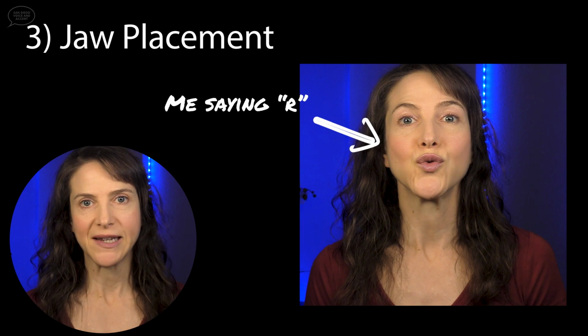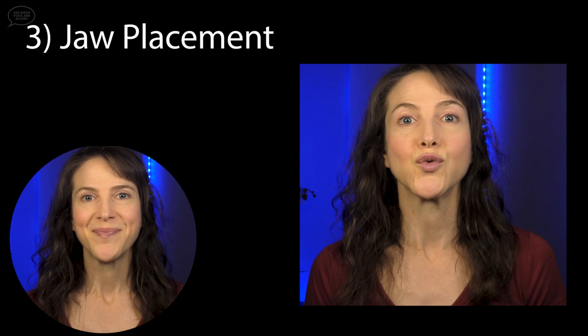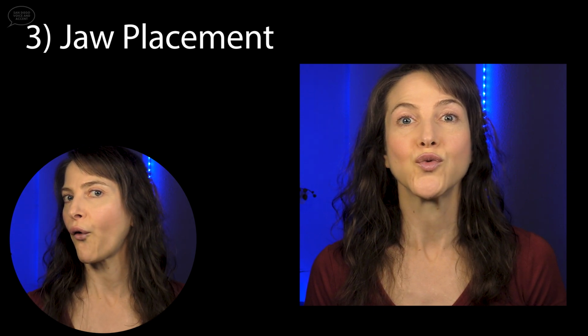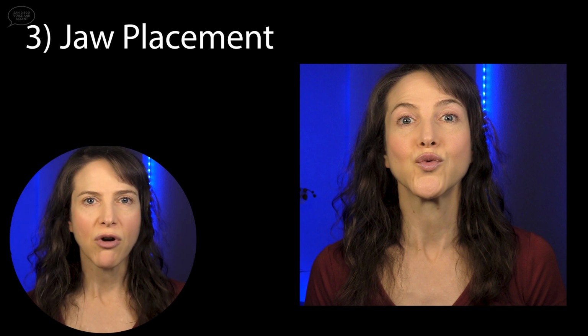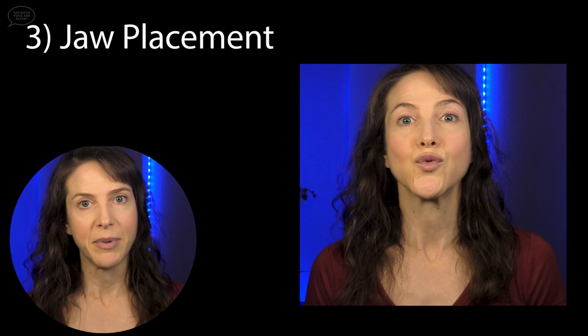Third, the jaw placement. Now, here's where I see a lot of non-native speakers make a mistake. In an effort to move the tongue up and back, they try to recruit the jaw to help out, so they end up doing something like this. See how my jaw drops and moves back as I say the R sound? That should not be happening.